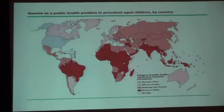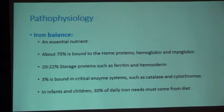You can see the prevalence of iron deficiency anemia, that most of our countries are in the region of moderate to severe prevalence. In Canada, for example, and in many developed countries, there is much lower prevalence. But in our region, we still have a high prevalence of iron deficiency anemia.